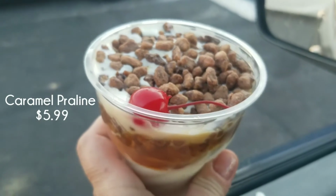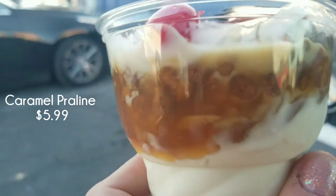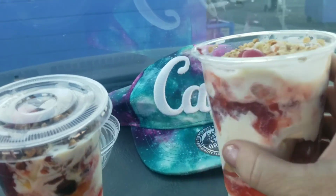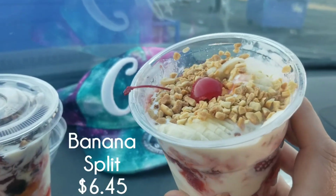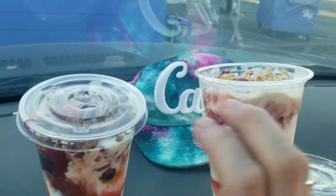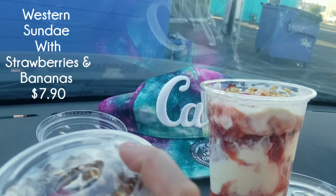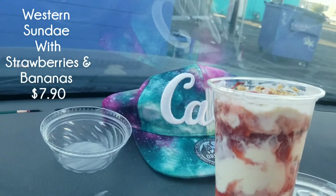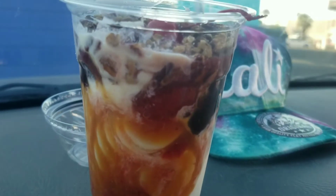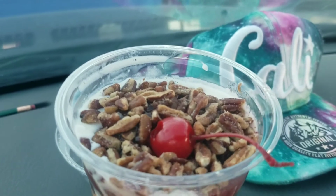Here is the caramel praline. Yummy, yummy, yummy. Looking delicious. And here is one banana split. And then here is this. So there it is, folks. Oh, look at that. Caramel, bananas, strawberries, chocolate, frozen custard, and pecans with a cherry.